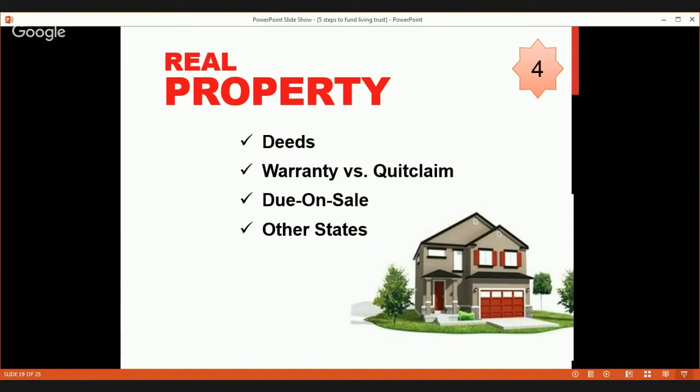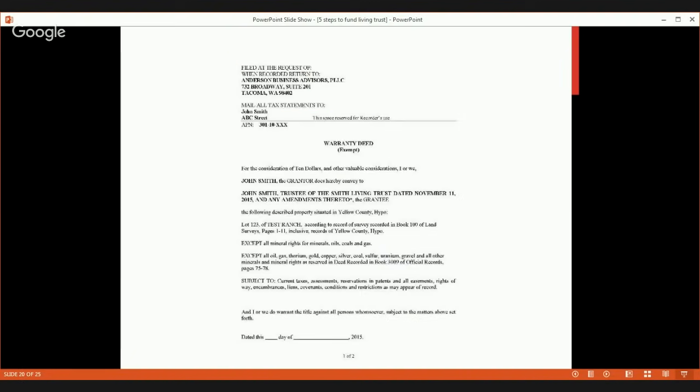So we're really going to be limited here on what type of real estate gets transferred in. More than likely, it's going to be personal residences, because real estate that is rental real estate, you'd be crazy to have in your name. You want to make sure that gets out of your name quickly, just because of the liability that comes along with it. So here's an example of a warranty deed.